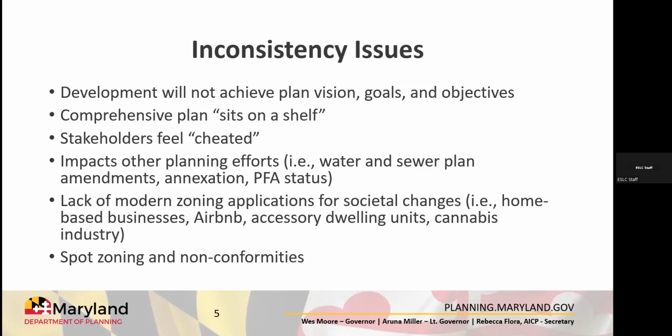So all of a sudden now we have cannabis and all of a sudden we have Airbnbs everywhere. That might not seem like a big deal, but in a community like Crisfield, it's a big deal. And all of a sudden you've got people moving in and out of houses every week and parties being thrown. Airbnb regs are a big deal.